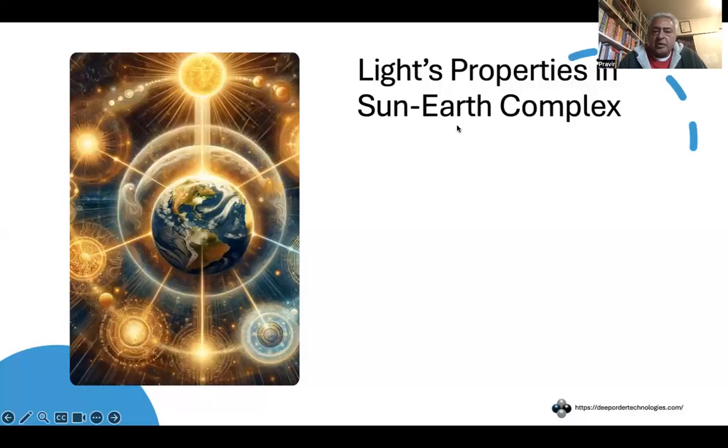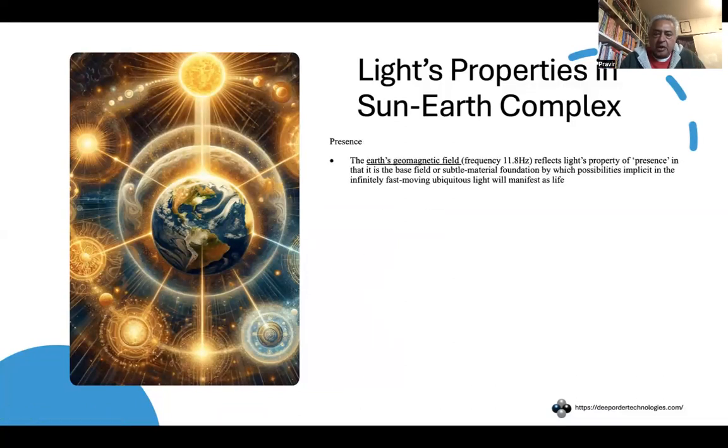So let's dive deeper into light's properties in this Sun-Earth complex. Draw the correlation between the multidimensional model of light that I shared and the Sun-Earth complex that we just went over. When we think about Earth's geomagnetic field, we can say that this reflects the property of presence, because it's a base field or subtle material foundation by which possibilities implicit in that infinitely fast-moving ubiquitous light will manifest as life.